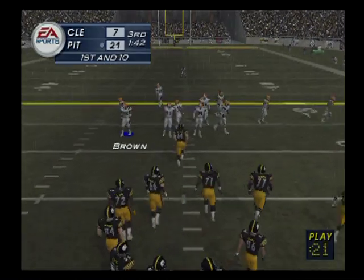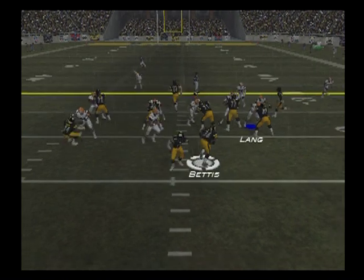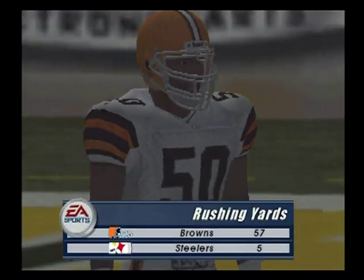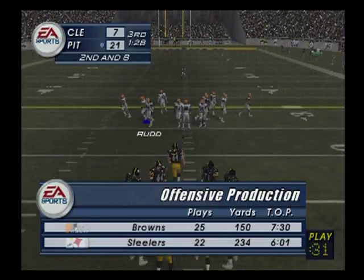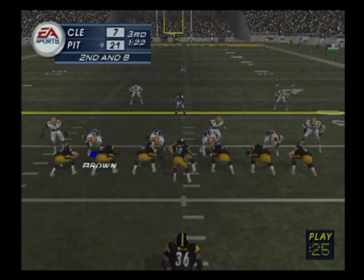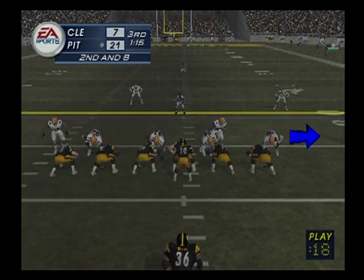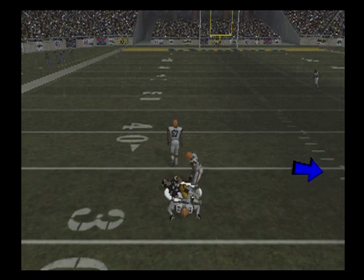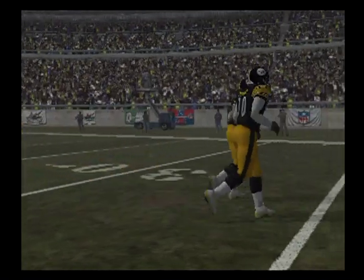So they have 1st and 10 here. Only one man back. On the run. Loses the defender. Holmes takes him down at the 23-yard line. Bettis, the lone setback. Bruner, the motion man. Dropping back. He goes to the left side. He hits his receiver. The receiver did a good job bringing that pass in. You can't have a great catch without a pretty good pass. And they had both on that play.